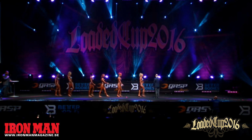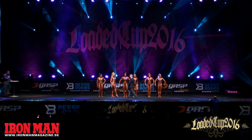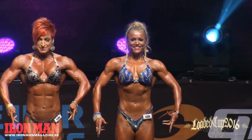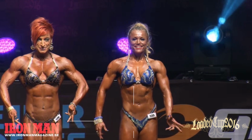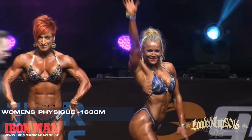This is the women's physique, 163 plus centimeters. And this, as we saw with the juniors last night, it's a very, very hard cutoff. Yeah. 163 centimeters plus can mean a lot of things.